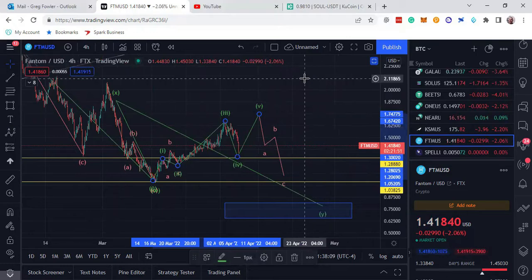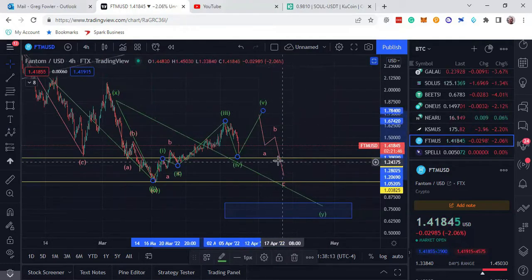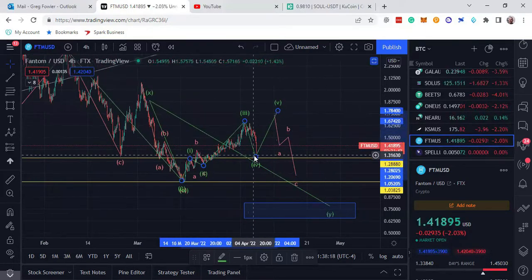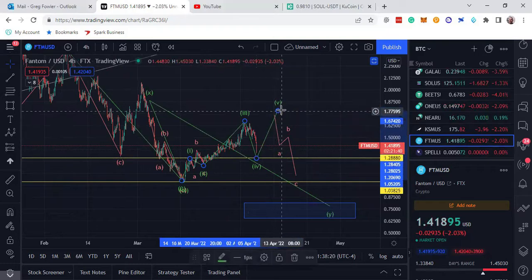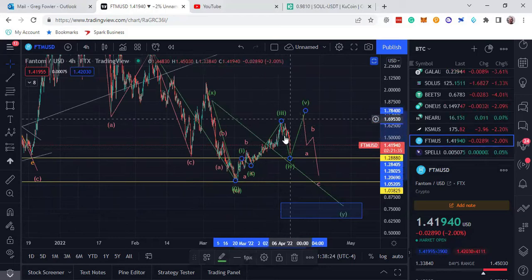So that's a possibility. And then set up your targets, and you could exit out on Phantom and reload back up here. Something like that. That's a possibility. I was thinking about doing that with maybe a little small bag, ride that up, exit, and then maybe pick it back up if it gets this count.